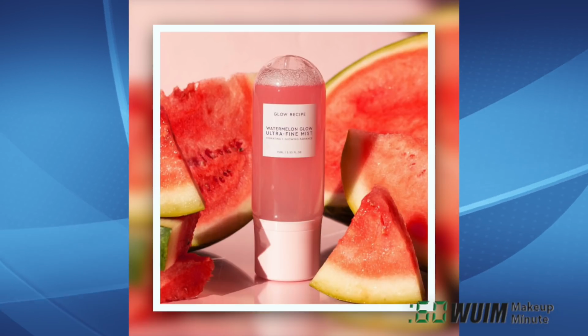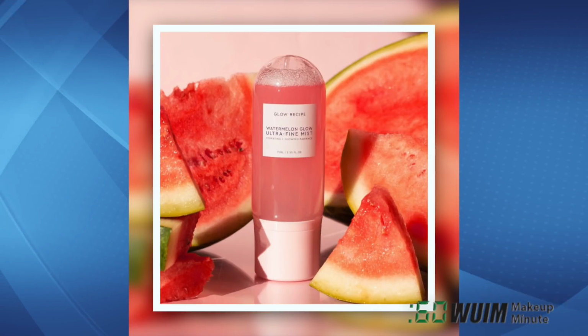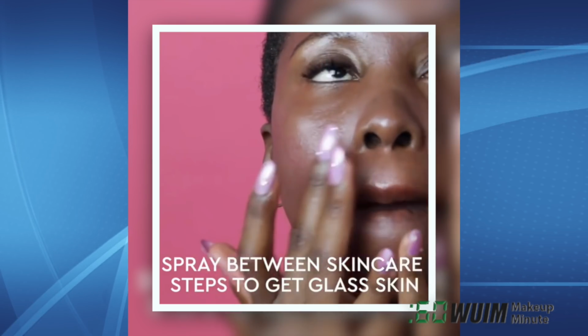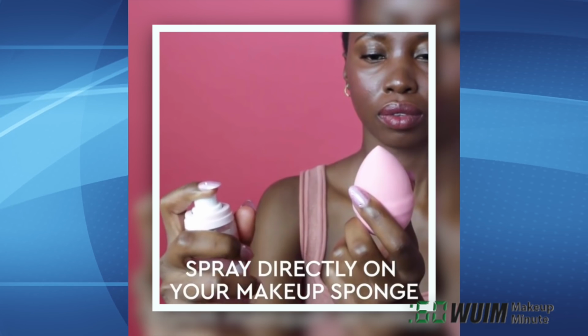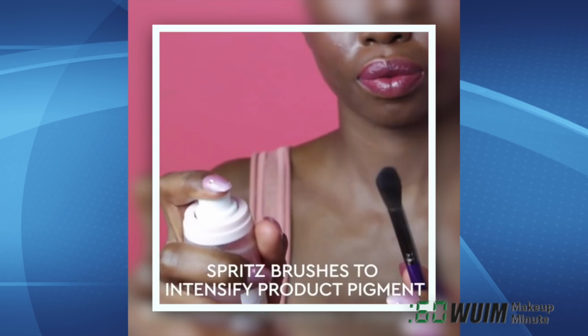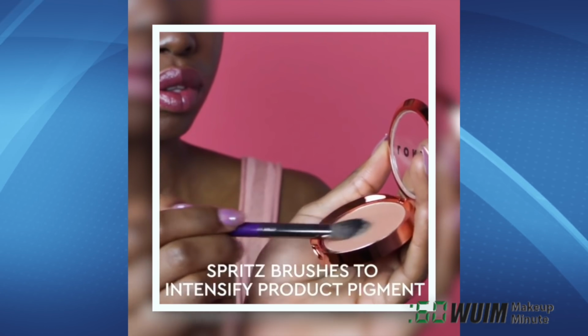Finally, Glow Recipe wants you to try its Hydrating Watermelon Mist. With an ultra-fine spray, it has hyaluronic acid and hibiscus AHAs to refresh your skin in a nourishing oil layer, according to them, on their site now for $28.